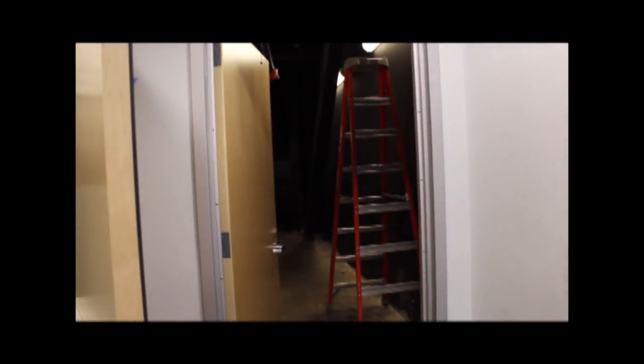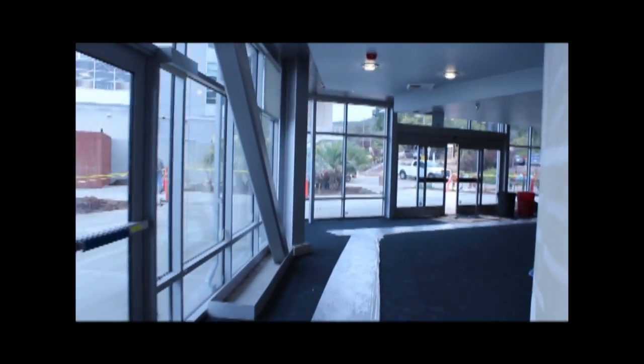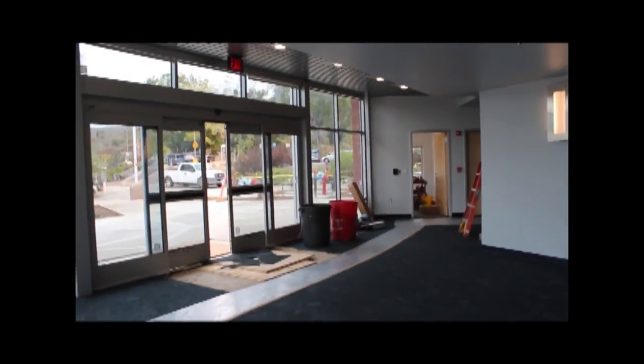As we head out of the vestibule, the western vestibule, quick peek back towards the maintenance area. We'll take a look at that in just a minute. Then we head back out into the main lobby. You can see the drywall on the walls in the lobby as well. And of course that is because we are still waiting for wall panels to be installed in the lobby area.